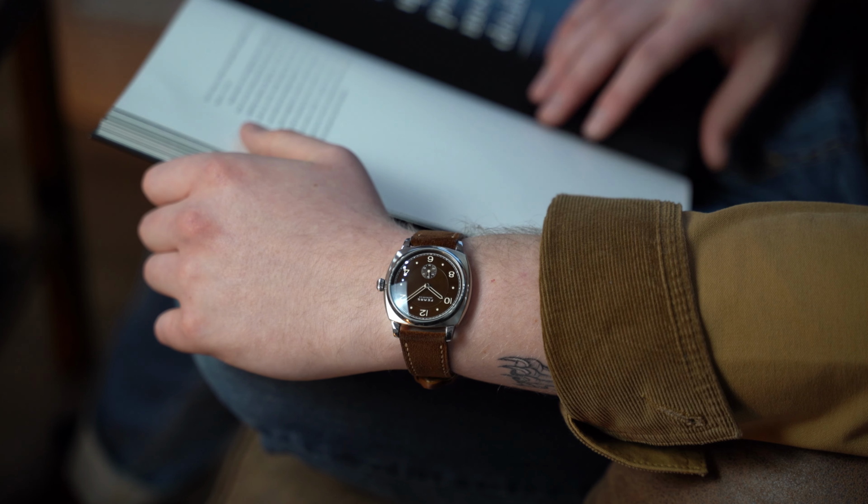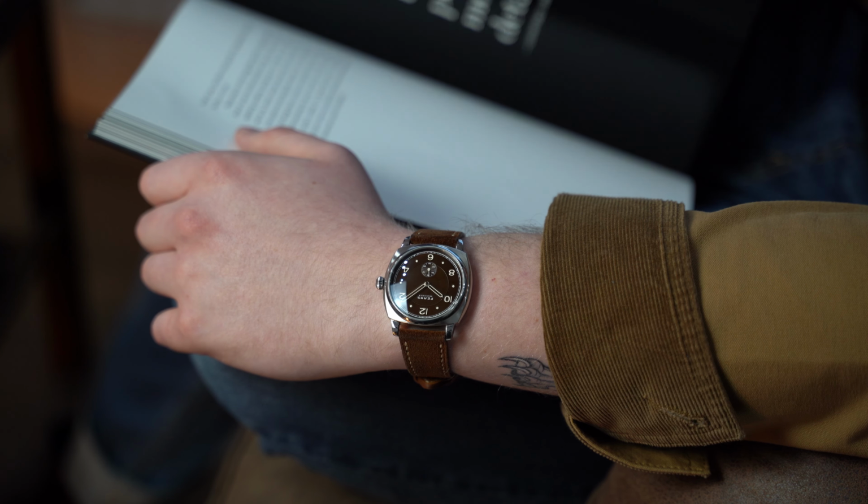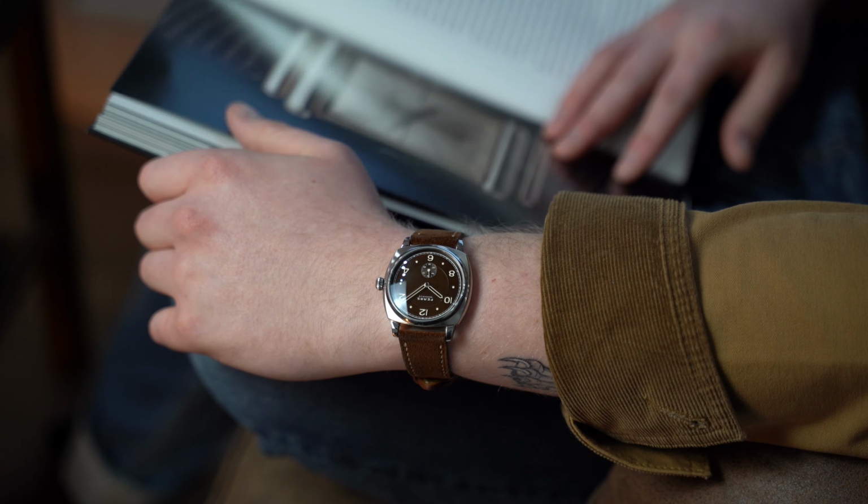We are actually stockists of Fears, so it's only fitting I have a Fears watch. I actually have two. We'll talk about that one later. But inside here is an ETA 7001, so manually wound. Resale value, who knows, who cares?